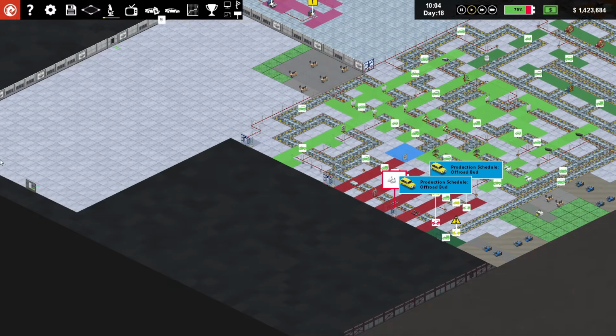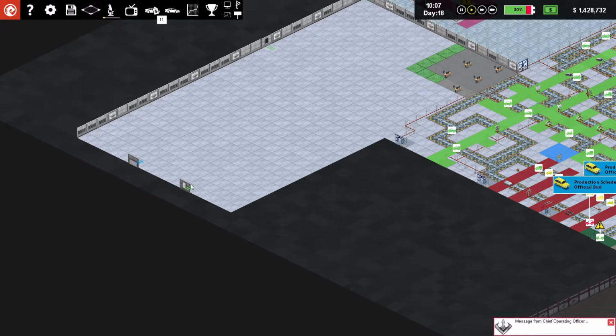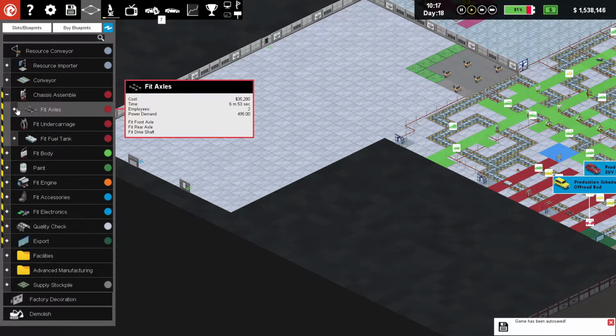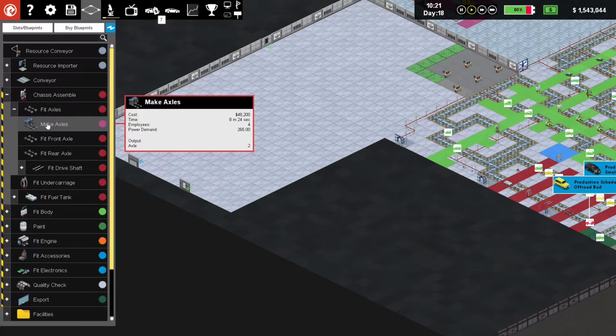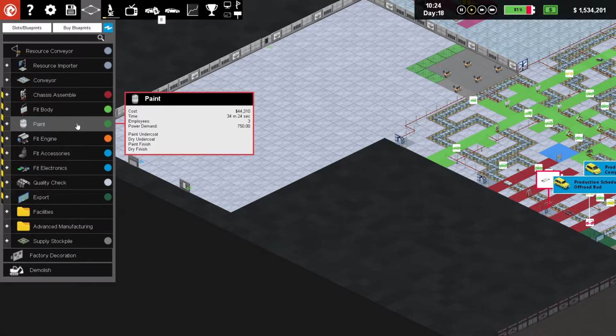Okay. And there's an import right there. So possibly run it from here and put the manufacturing up here. Well, actually, no. Okay, let's think about this momentarily. Thinking always gets you into trouble. So if we fit the front and rear axles, we can make axles, right? So here's, okay, new plan. You know what? I'm going to do it.